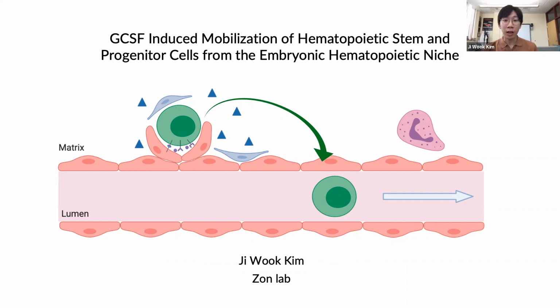As a member of the Zahn Lab, I study developmental hematopoiesis in zebrafish. And today, I'll talk about my project, which looks at how GCSF mobilizes hematopoietic stem and progenitor cells from the embryonic hematopoietic niche.